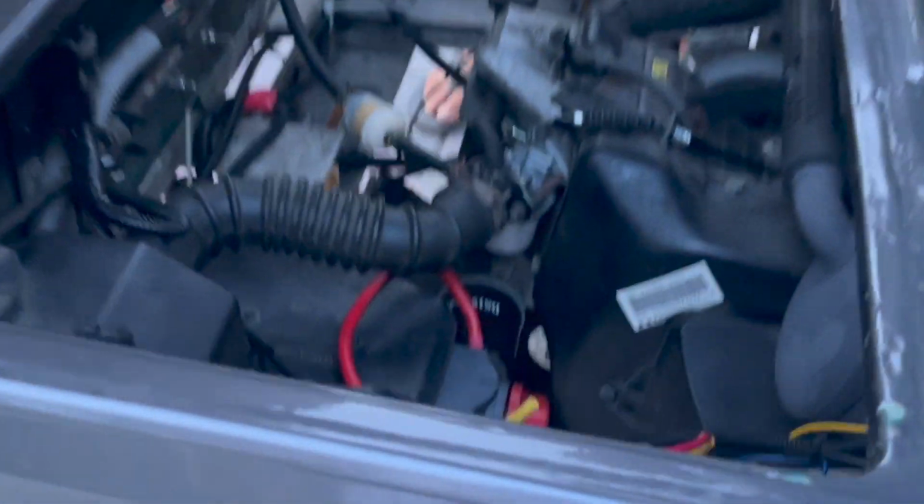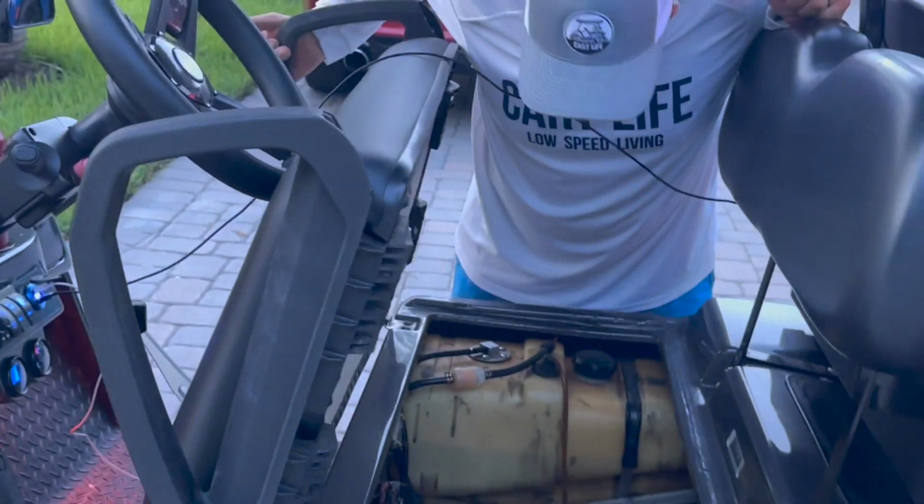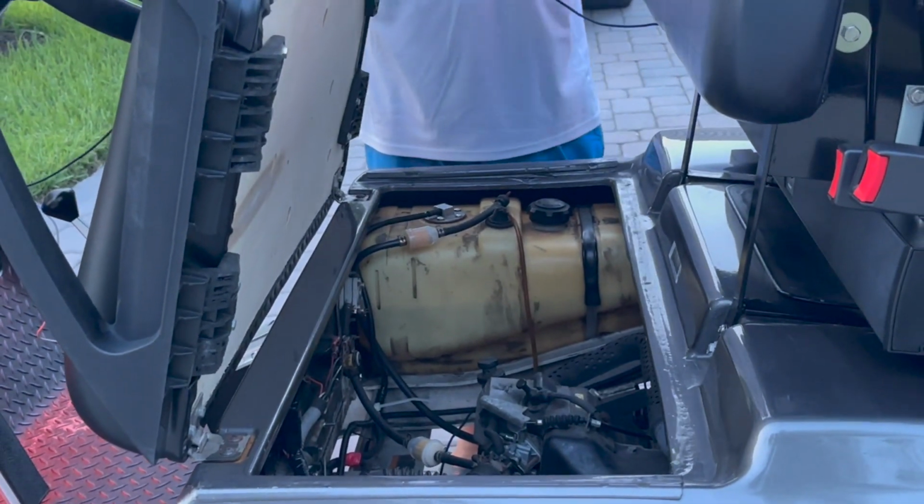Let's not burn the GoPro. Everything seems to be in order down here. About a half a tank in the fuel cell there. So yeah, I think we did pretty good. Yeah, for sure. That was awesome.